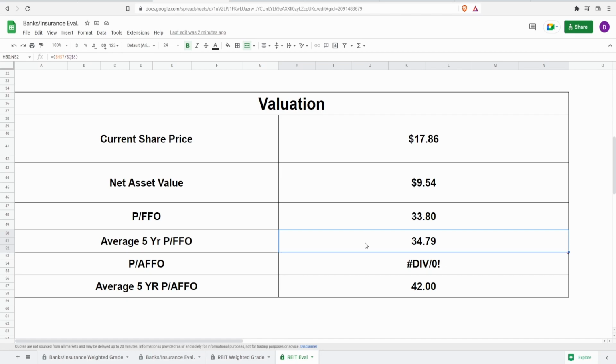And we get P over FFO of 34.79. So based off of the price divided by FFO and the price divided by the average FFO, we can see that we are under by a little bit, by around 1 point on the price divided by FFO. So based off of that, guys, it's telling us that it might be a decent buy as well.